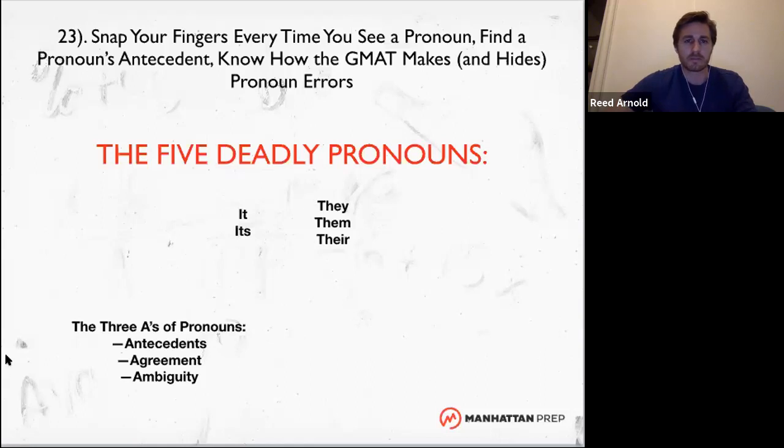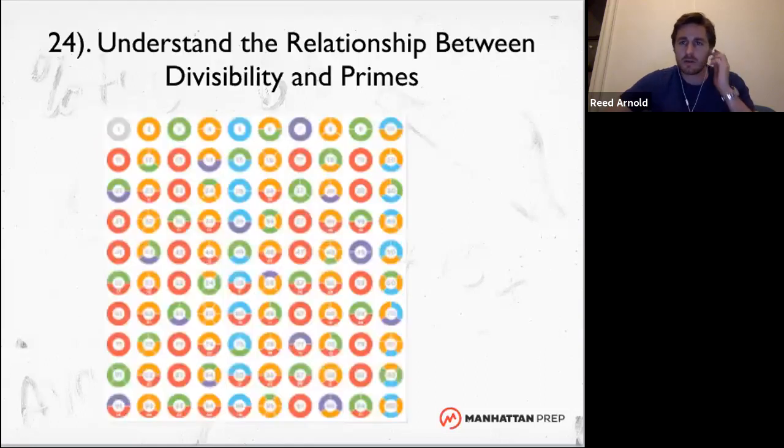Last but not least, and this one is probably the most subject specific, but it's just so weird and so pervasive that I've decided to make it one of the top 24. You want to really work to understand the relationship between divisibility and primes. It's an abstract way to think about numbers that most people haven't, but a lot of questions deal with this kind of thing. And it's very, very helpful to connect the two.